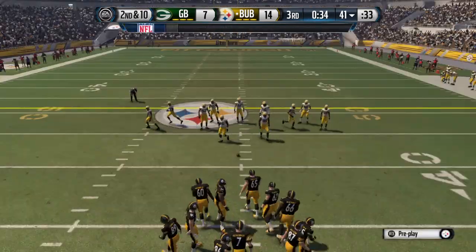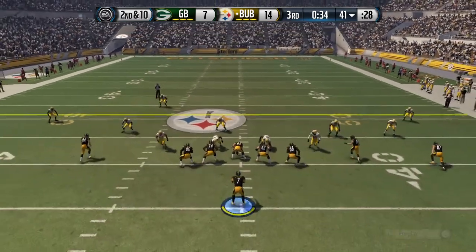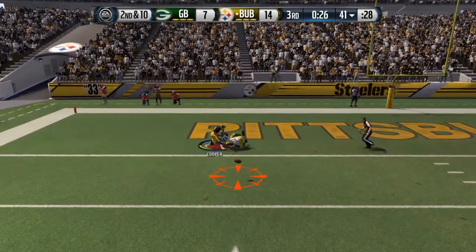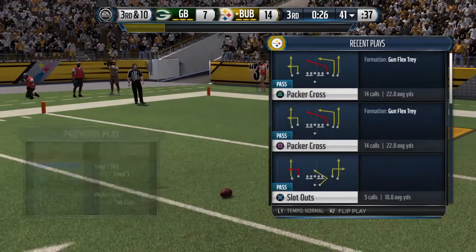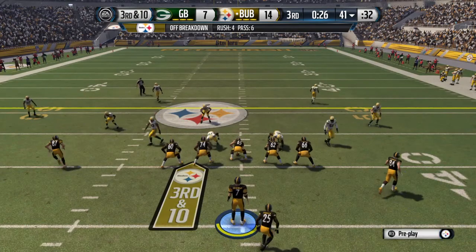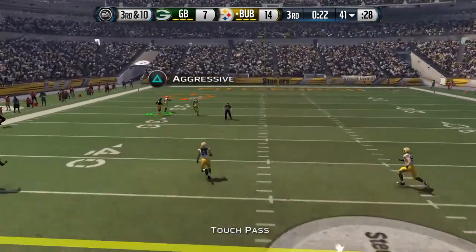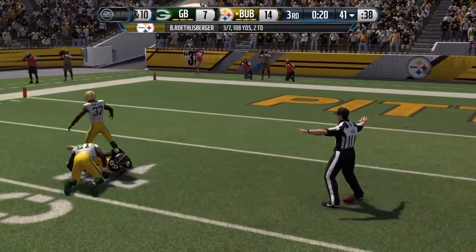2nd down following that incompletion. Ben Roethlisberger will take the snap out of the gun. Looking to go down the field here. The ball is jarred loose. They face 3rd down after the incomplete pass. The Steelers have to get to the 49 for a first. Roethlisberger is going to take it from the gun. Down the field, and he comes down. No, the defender tips it out.